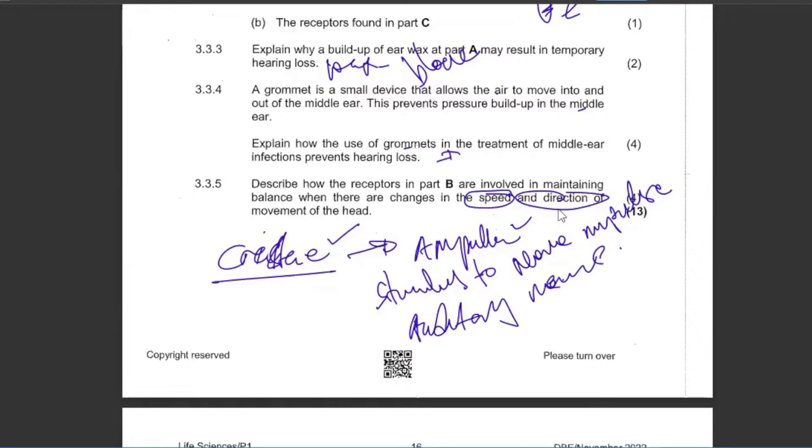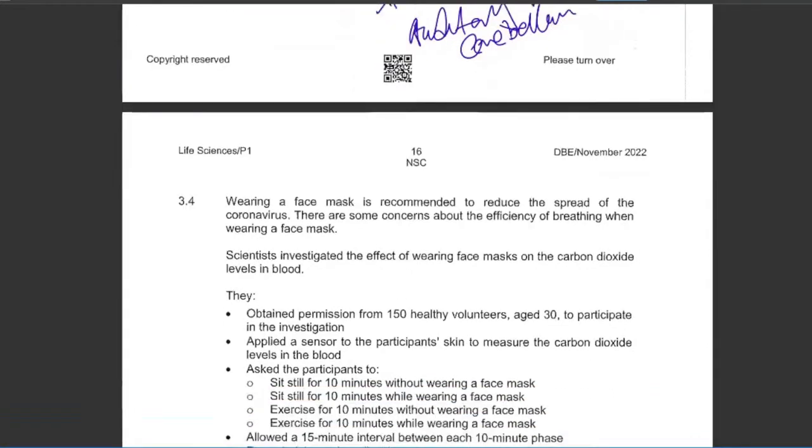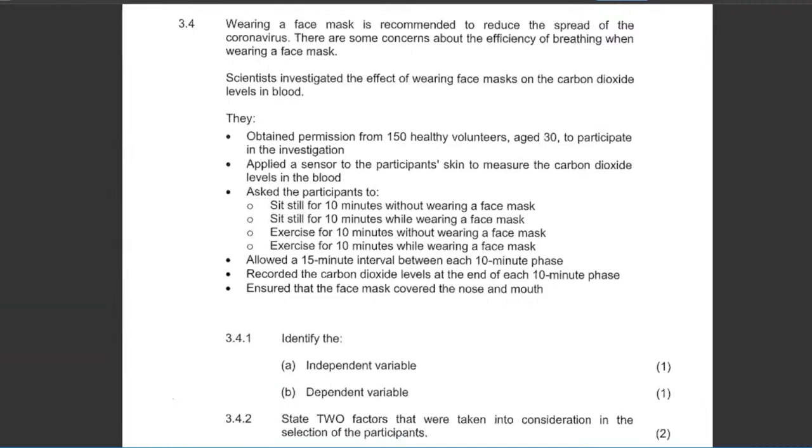So auditory nerve, this can be a tick, auditory nerve, to which part of the brain? To cerebrum, for interpretation, to restore that balance. So the cristae in the ampulla are stimulated, convert the stimulus to a nerve impulse, and the nerve impulse is transmitted along the auditory nerve to the cerebrum for interpretation, to restore balance.